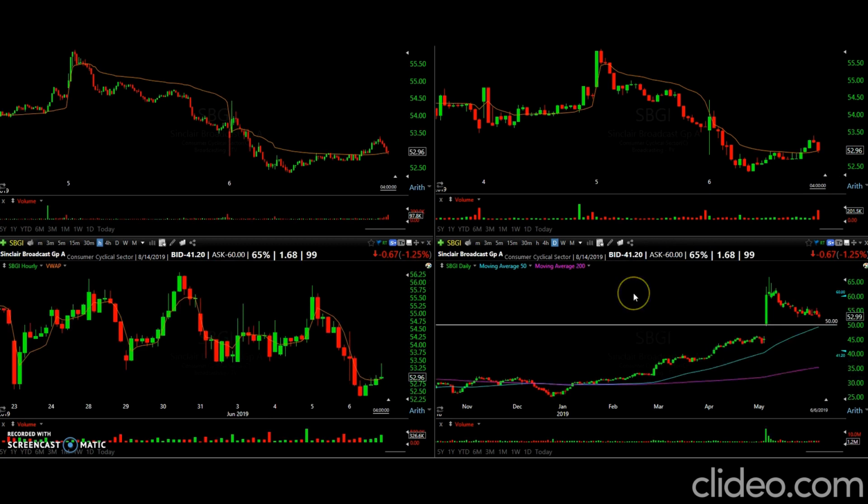SBGI, we like it to the 50 level. It looked pretty weak yesterday. Traded quote unquote strong into the close, but not sure this thing's done yet. We just like this, obviously, after that run up that we saw in the beginning of May. It's just been kind of slowing, fading, volumes kind of drying up a little bit overall. So we're gonna keep an eye on this thing, let the dust settle on this one.